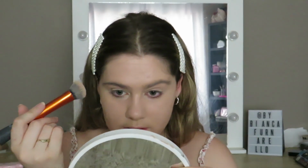It looks nice. I wouldn't say there is a huge difference from the primer side to the non-primed side. It looks the same. I wouldn't say that it made the makeup look better, but it might have an effect on the longevity of the wear, but we will see that later.